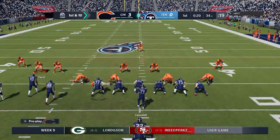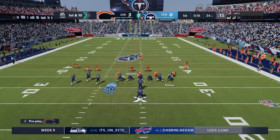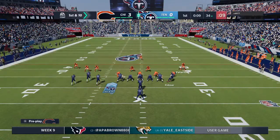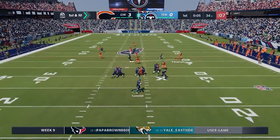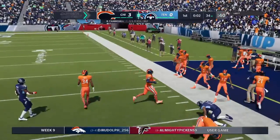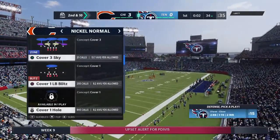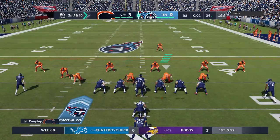From the 34 now, here's 1st and 10. A shotgun snap for Tannehill. And that's going to be incomplete. Too tough to hold on to that one. It's second down. And incomplete. Desmond Trufant on the coverage. 2 seconds to go, first quarter.